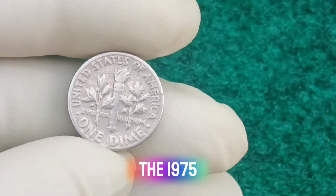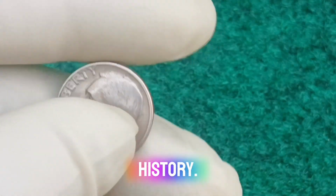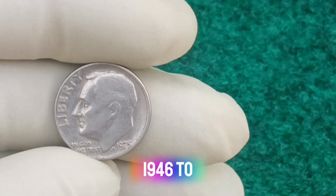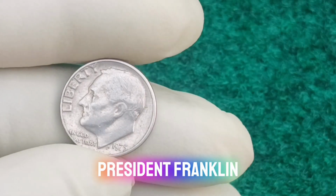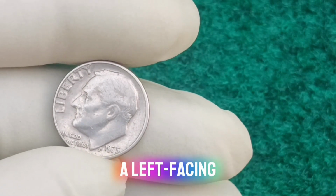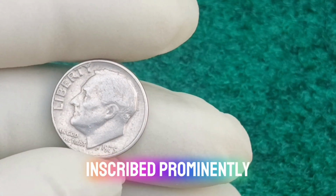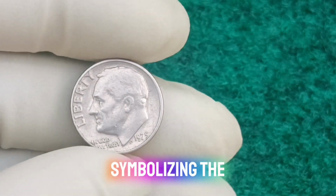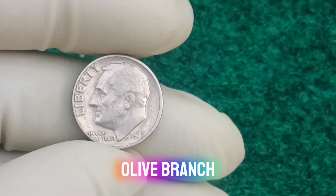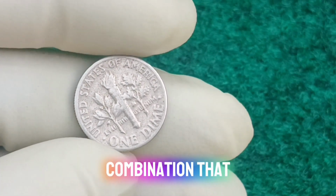The 1975 Liberty 1 dime carries with it a unique place in American coinage history. Officially known as the Roosevelt dime, this coin design was introduced in 1946 to honor President Franklin D. Roosevelt after his death. The design by John R. Sinnock features a left-facing portrait of Roosevelt on the obverse, with the word Liberty inscribed prominently, symbolizing the nation's enduring ideals. On the reverse side, the torch, olive branch, and oak branch represent freedom, peace, and strength, a powerful combination that defined post-war America.